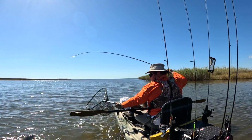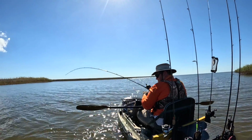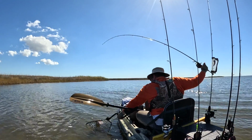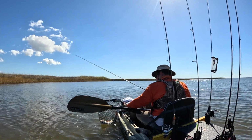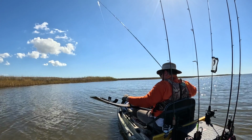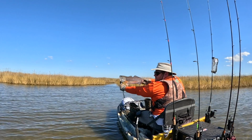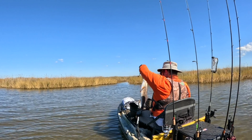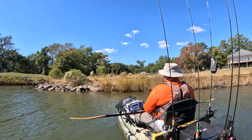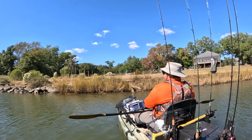He still won't give up, does he? Alright, pretty decent little mid-slot red fish. Healthy little guy. Headed to the west side of the river now, a little bit closer to the launch. Fishing in a little creek that's on this side. Still using that Stingray Grub.